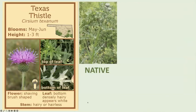Finally, for our native thistles, this is Texas thistle, or Cirsium texanum. It's a perennial, 1 to 3 feet in height, and it blooms from May through June. It's found in the southern part of the state where it grows in prairies and roadsides. Again, a great plant for pollinators.